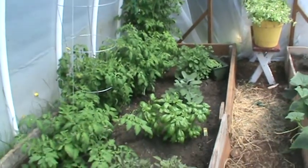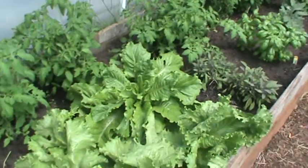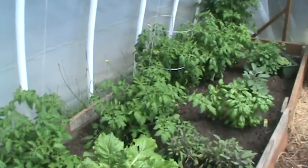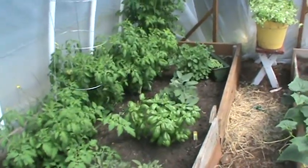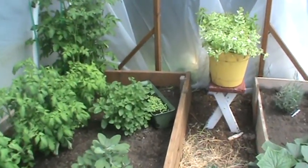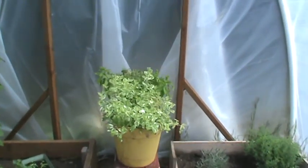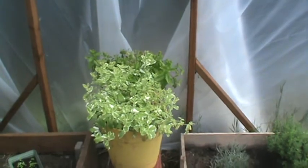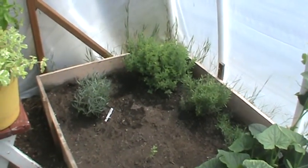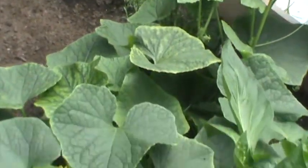Show you what's in our greenhouse. It's changed a lot in the last few weeks. Everything's growing like crazy. Got plenty of tomato plants in here, and basil and sage, lemon. I believe that's called lemon balm. We got spearmint and mint, oregano, and some lavender.